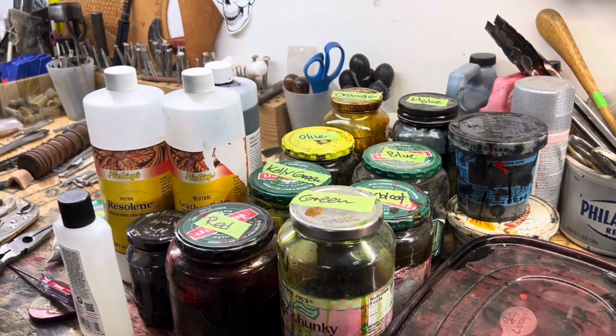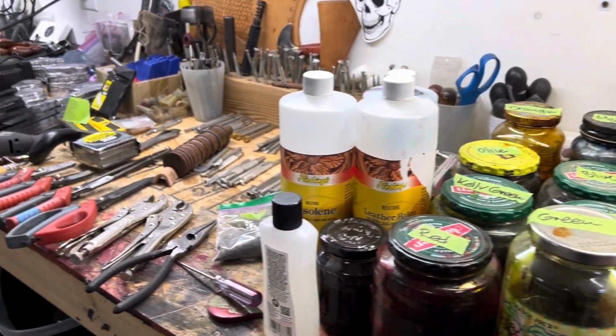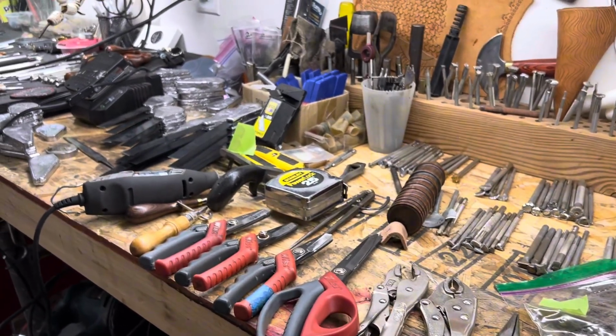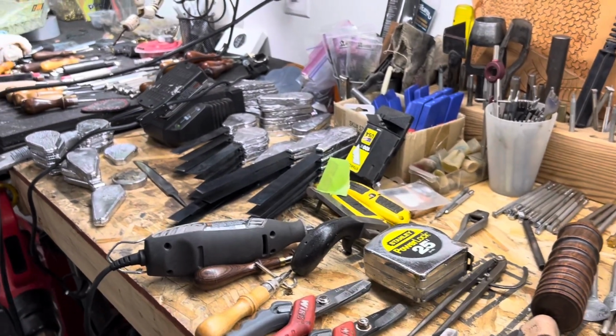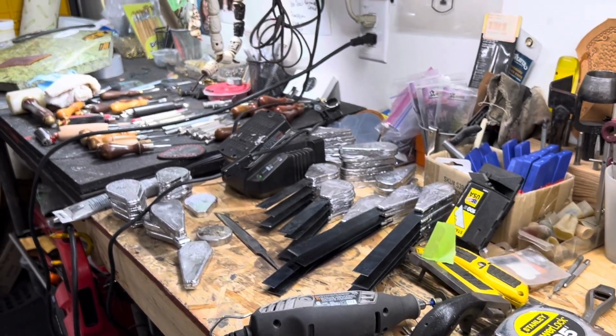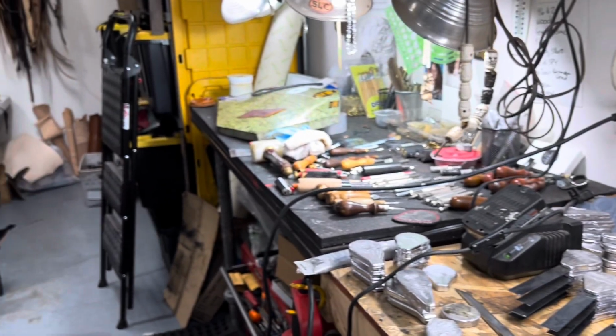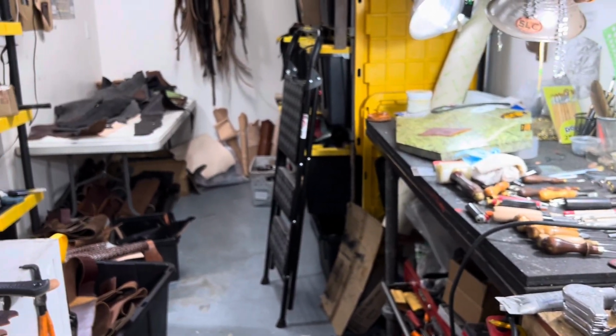I reorganized all my stuff, like these dies here. And all my tools are nice and neat and organized and put away. I can actually find stuff now, which is great. So this will make what I do here in the shop a lot more efficient.